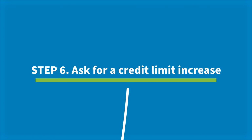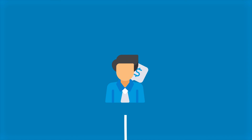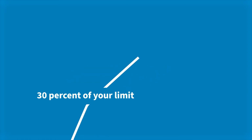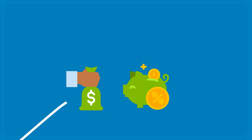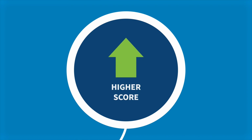And finally, Step 6. Ask for a credit limit increase. No harm in asking, right? If you've been handling your credit like a pro for some time and only using 30% of your limit, it's worth asking for a credit limit increase. Lenders and banks will often give these automatically when they see users behaving responsibly, but sometimes you just have to ask. Increasing your limit can help lower your utilization ratio if you keep your spending the same, which in turn will help increase your score in due time.